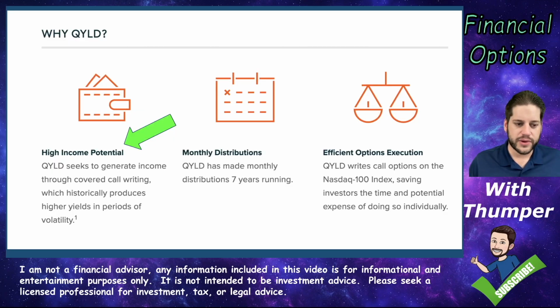The main goal of QYLD is to generate monthly consistent income for shareholders. And if you need cash flow, this could be a great addition for your portfolio. Maybe you're trying to replace your job because you are retiring and you want that monthly income coming in. So it does this by selling covered calls.